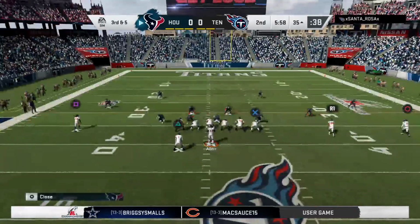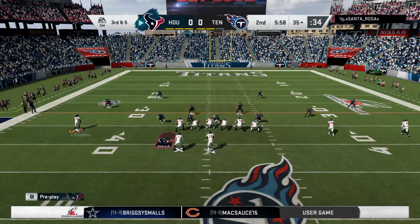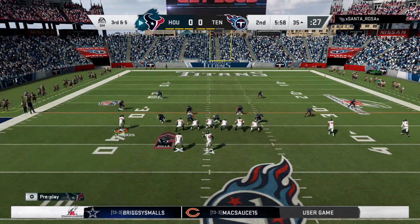The Texans on third down. They've been okay, 2 for 3 thus far. This will be 3rd and 5. Hey, check Mike 57. Mike 57. Come on, baby. Let's see what you got. Orbit.